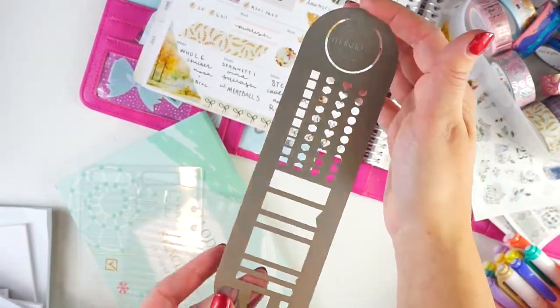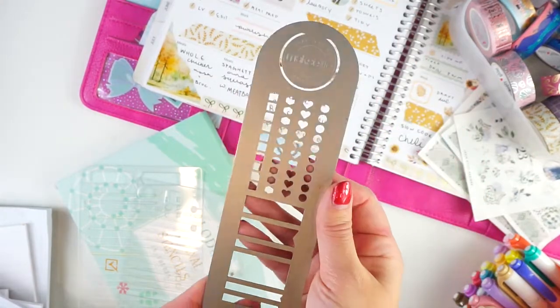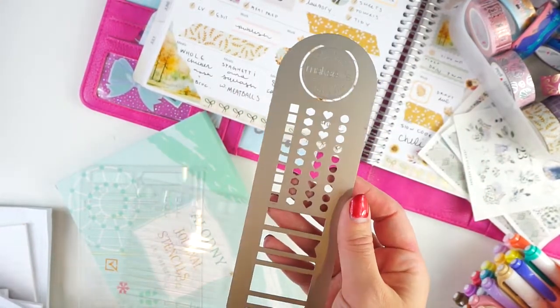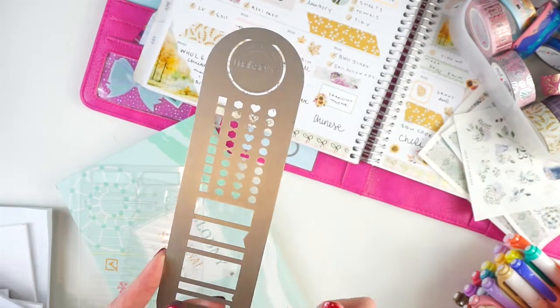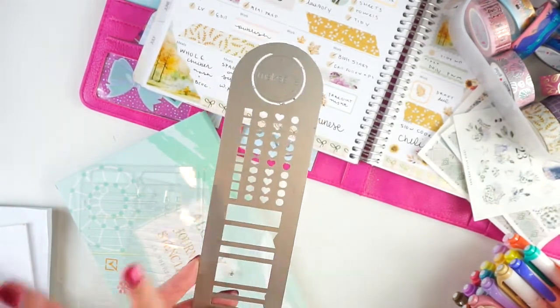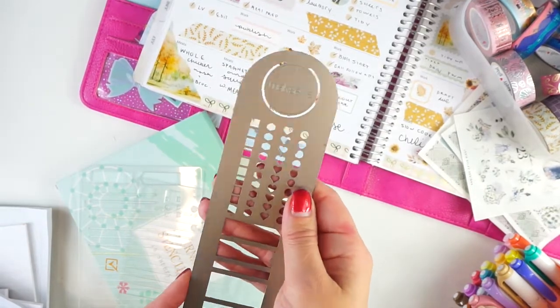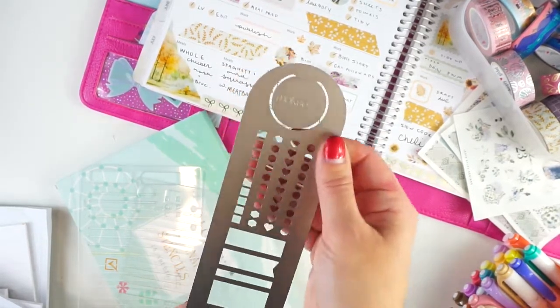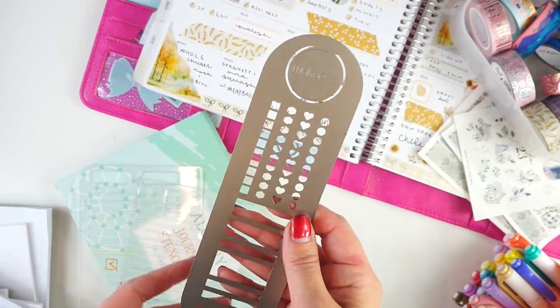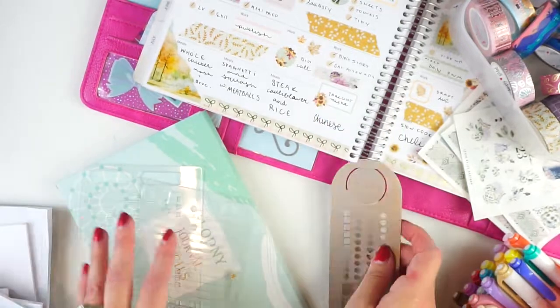Starting with this gorgeous newbie, the most recent acquisition to my stencil collection. This is the Moxie Life Stencil Bookmark. It is currently sold out. Don't worry, it is coming back in stock super soon. The Moxie Life team has said at the beginning of the year, at some point in like the first couple months of the year, this will be back in stock. So keep your eyes peeled, and I will also let you know if I see it back in stock, because I know a lot of people want to get their hands on this, but I just absolutely love this stencil.